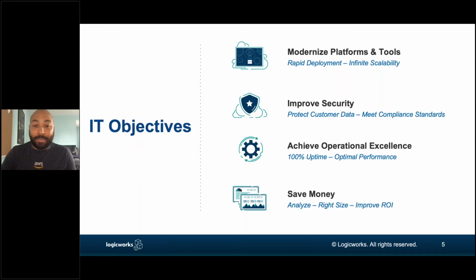They want to modernize their applications and their platforms. They want to improve their security. Logicworks specifically works with hyper-compliant PCI, HIPAA, high-trust companies in the fintech, SaaS, or healthcare, health tech environments. So they are all looking to meet one of these compliance standards. But when you have this large environment, you're migrating 1,000 VMs from your data center. How do you manage that compliance at scale? How do we actually maintain and achieve operational excellence?